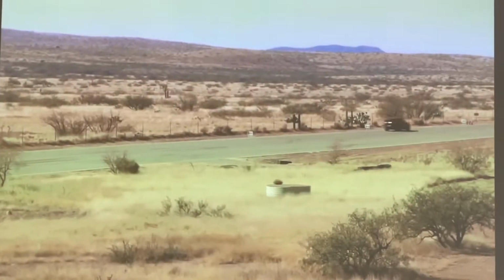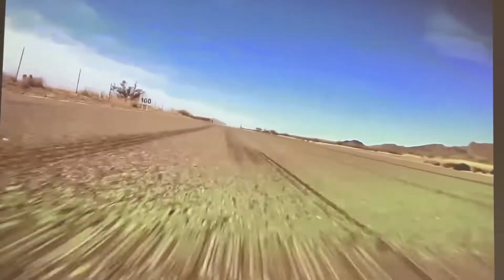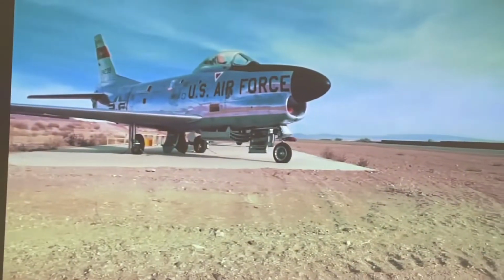After decades where technology, regulations, and the need for speed wouldn't combine, the modern American muscle car rose from the ashes to fly.